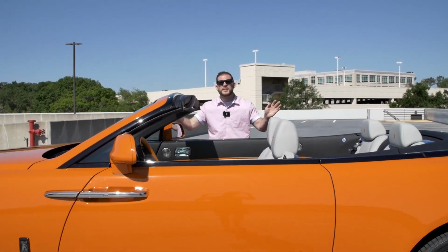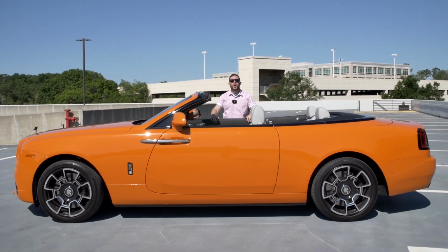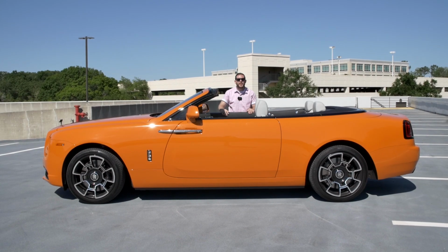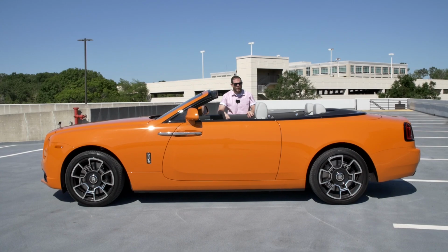To pack in this much luxury in a convertible, this car has to be big. The wheelbase is over 122 inches long. From bow to stern, the car is 208 inches long. And do you want to know how long that really is? Well, the 8-seat Chevrolet Traverse, that's only 204 inches.